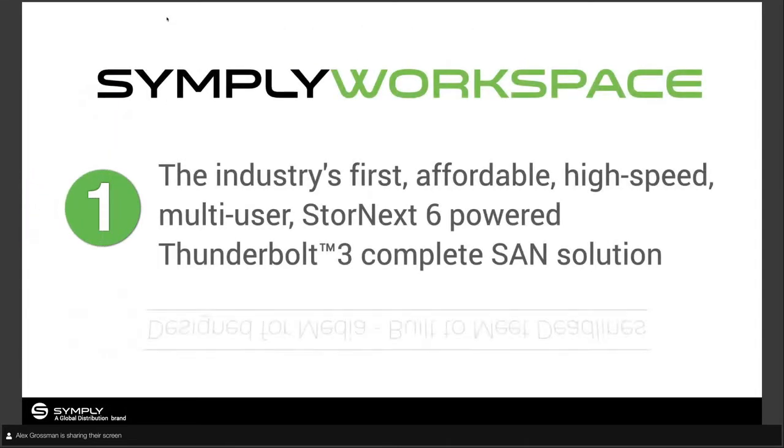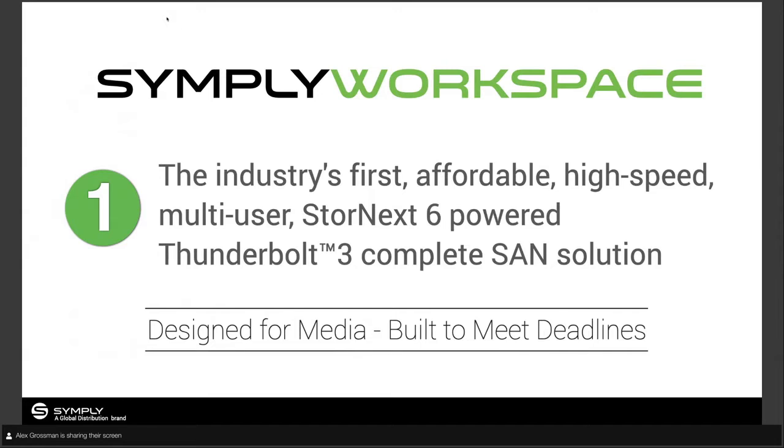So let me start by talking about what the workspace is. It's very simply the industry's first affordable high-speed multi-user StorNext 6 powered Thunderbolt 3 complete SAN solution. What that really means is that this has been designed for media, built for deadlines. We really feel that the workspace is a unique product that fills a need in the market that no one's been able to do.